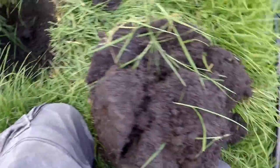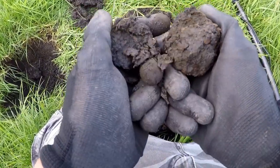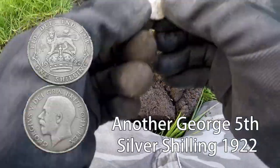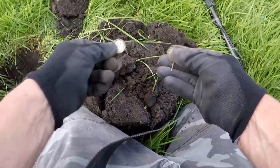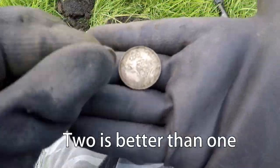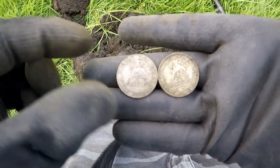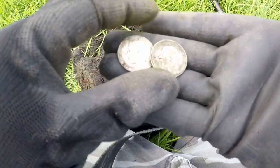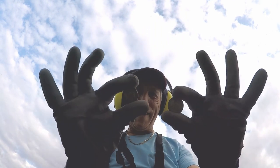Oh, see? Let's see what that is. The big reveal. Oh, it's definitely silver. Oh, yes, there's another one. Ah, we love that. That's two, isn't it? There we go. Ooh, look at that. We'll have two. Two. Can you believe it, eh? Two. Look at that. Ta-da.